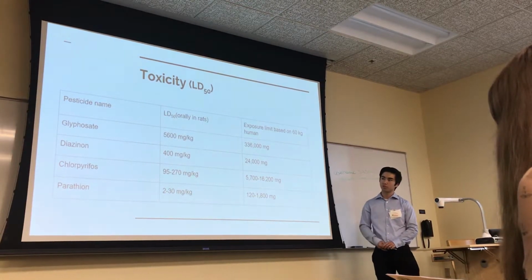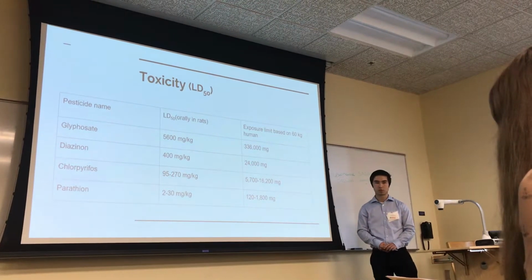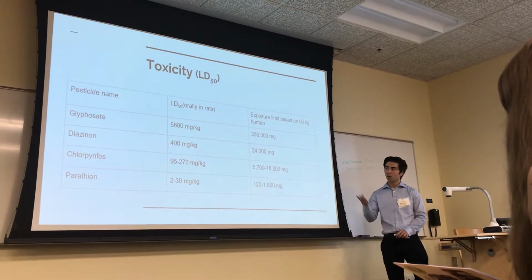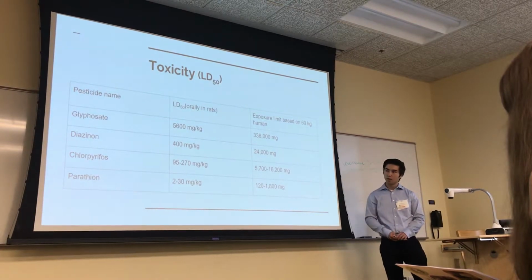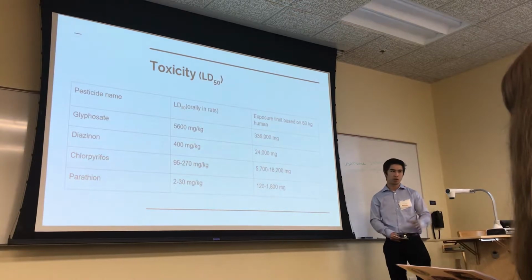I've worked mostly with diazinon, which was banned in 2000 for residential use, but it is still available for agricultural use. It's much more toxic than the glyphosate, as only 24 grams are required to kill you. I didn't really work much with chlorpyrifos and parathion, but my coworkers did.